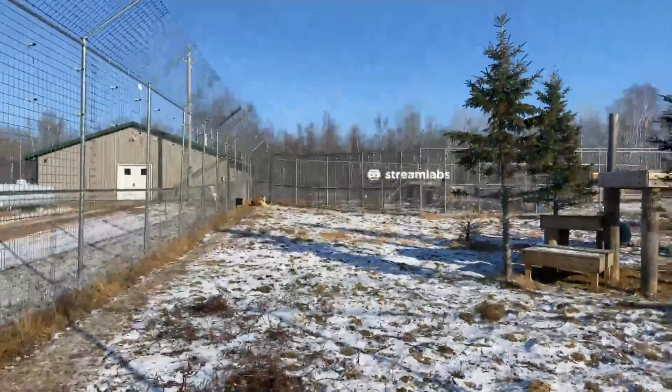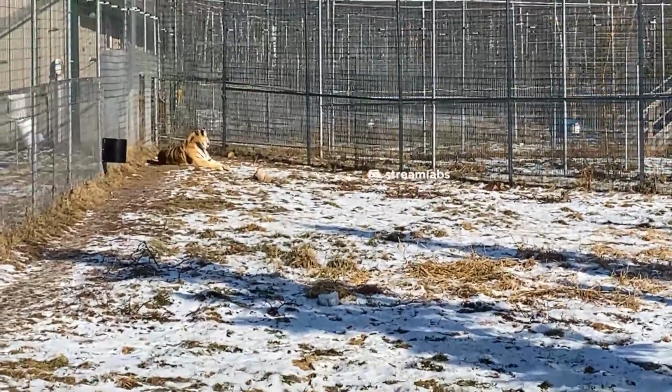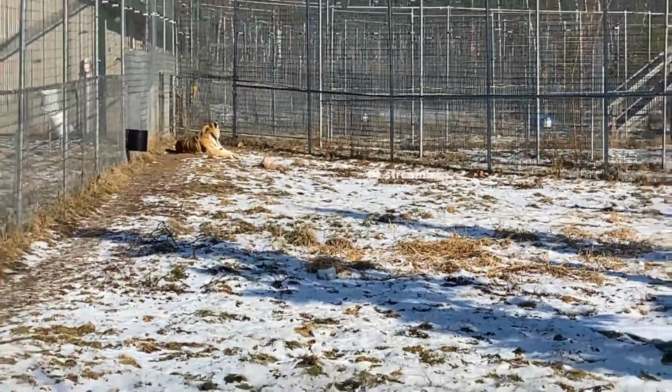I think I'm going to zoom in on Miss Daisy one more time, who's hanging out right outside her indoor bedroom, and then I think we're going to call that a live post for now.